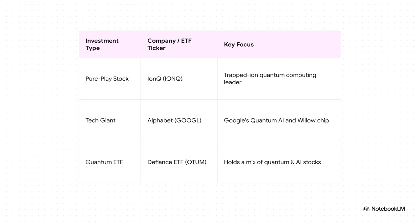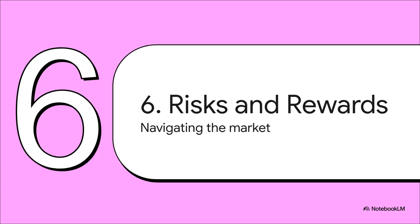You've got the super-focused, high-risk, high-reward pure-play stocks like IonQ. Then you've got the relative stability of a giant like Alphabet. And then there's the broader, more diversified approach of an ETF like QDUM. Okay, but let's be really clear about something. Whenever you hear about high potential reward, you should immediately be thinking about high risk. And believe me, the quantum sector is absolutely no exception.